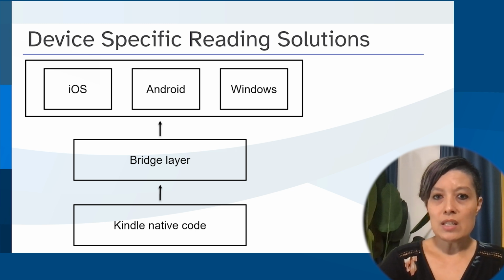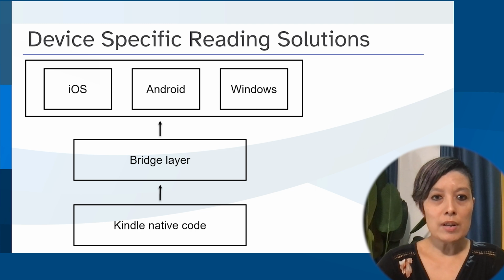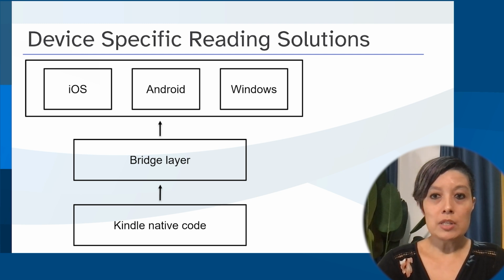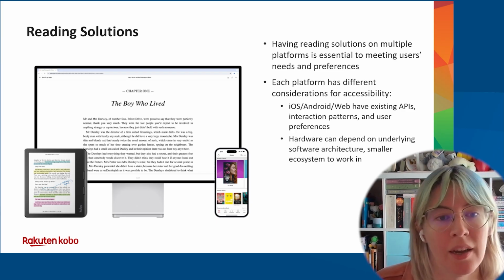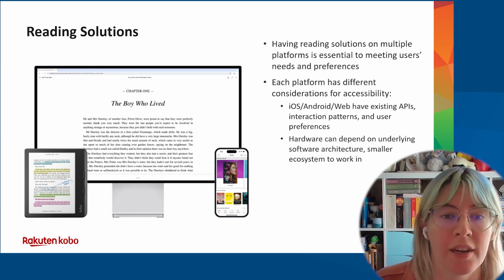Based on the capabilities of the operating system and its associated assistive technology, our Kindle ebook reading experience can vary across devices. For example, for iOS, we were able to expose the math content in our Kindle books and let VoiceOver handle the announcement and navigation. But on Android, for example, the TalkBack screen reader doesn't currently support MathML. So we have to get creative and look to other solutions for ensuring that MathML content can be made accessible within our Kindle app.